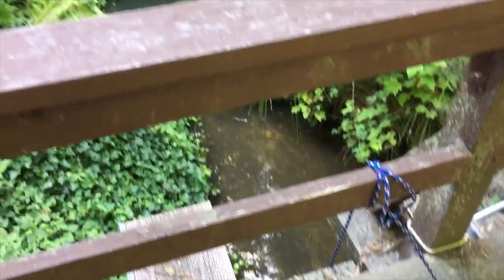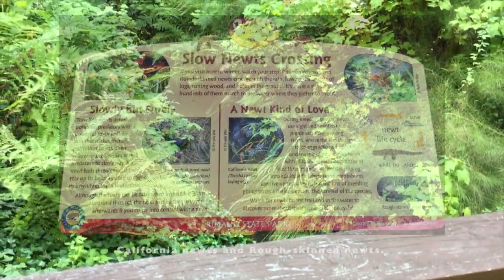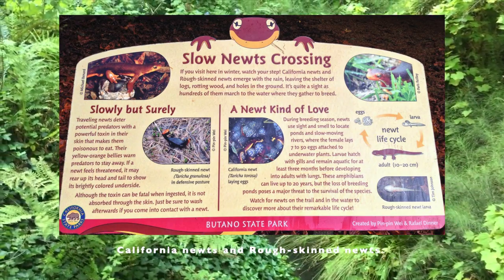What's cool about this creek, this waterway, is that there are some protected species of newts in here.